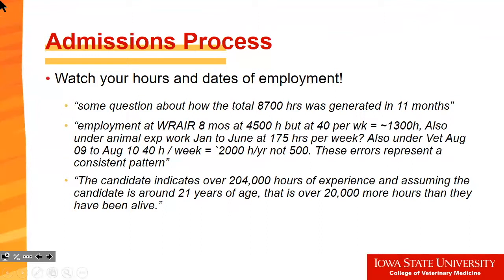Think about what you're doing, because this is just about the worst thing you can do. Number one, our committee will disallow the experience, even though it might be really good experience, just because you're not being cognizant of what you're writing down.